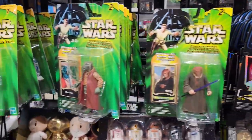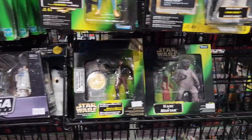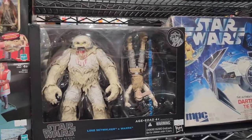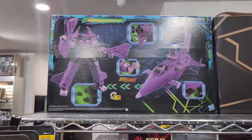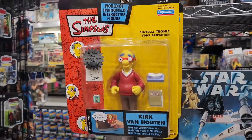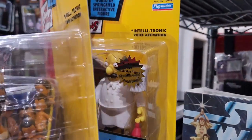Those are really fun. And I like that they came with a card in the inside there, the reflective card. That's really cool. These make me laugh. There's a bunch of them. Luke hanging upside down. My goodness. Oh, we got Fred Quimby. Love to see that. Again. Oh my god, the octuplets. That's amazing. That's amazing.